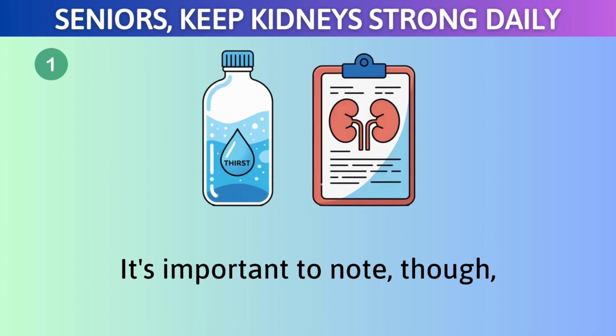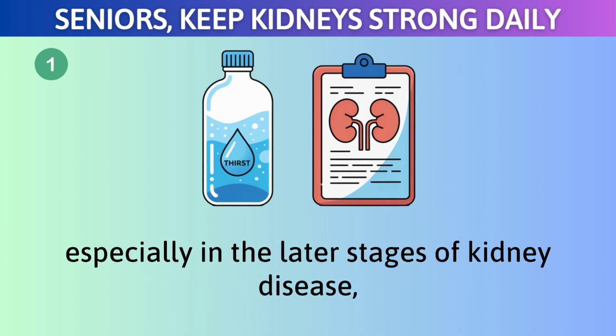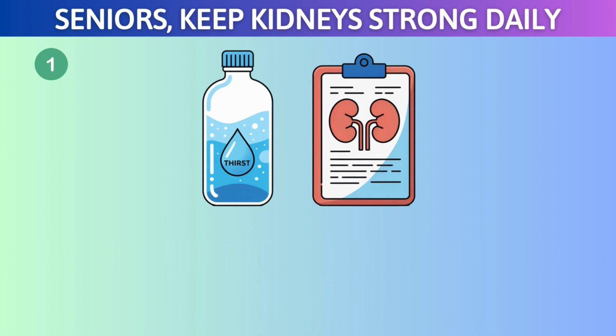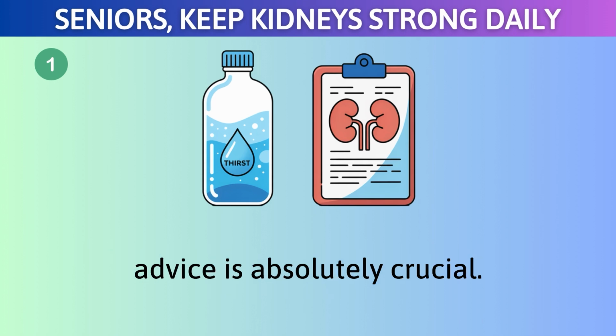It's important to note, though, that for those with existing kidney conditions, especially in the later stages of kidney disease, fluid intake might actually need to be restricted. So, in that case, consulting your doctor for personalized advice is absolutely crucial.